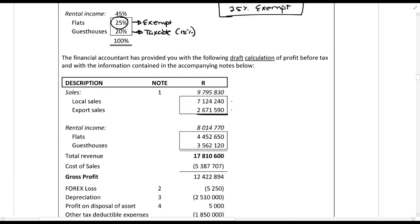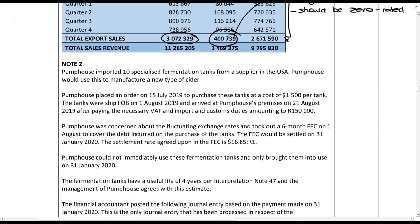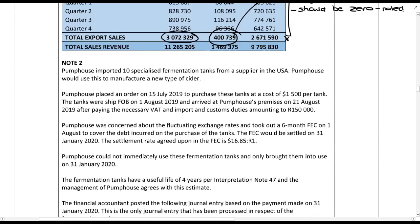Okay, then we've got rental income from the flats and the guest houses. Fine, gives us total revenue. Then we've got some cost of sales, that's for these beers and things. Then we've got a forex loss, note number 2. Pump House imported 10 specialized fermentation tanks from a supplier in the USA. Pump House would use this to manufacture, so it's manufacturing assets, a new type of cider.